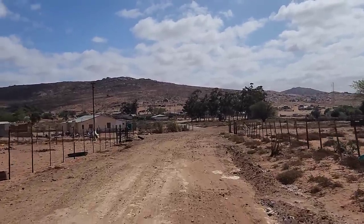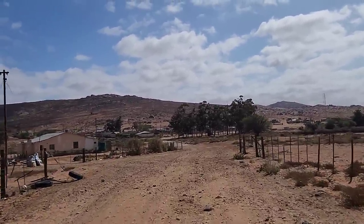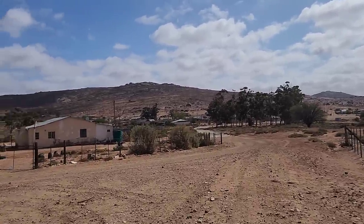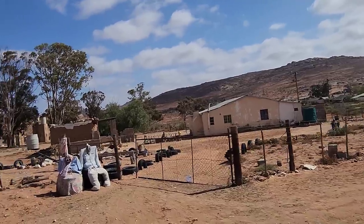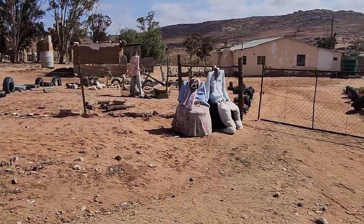We just come out of the Namaqua National Park over here. And then we saw a building that we both wanted to go and check out. Yeah. So we turned down here and we chatted to this very interesting looking couple on the side of the road for a few seconds. Yeah, and they didn't want to speak back to us. No.